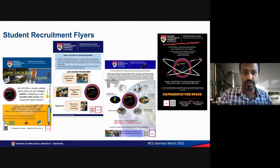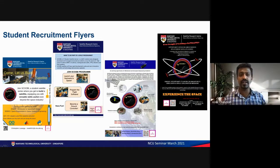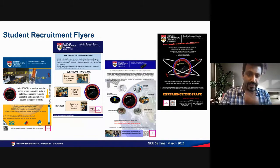To recruit students, we make flyers for each of these departments. This is for the arts and design school. This is for mechanical engineering. I think this is for electrical engineering, and this is for computer science. So we put them in different departments and try to attract students to come in and talk to us and see how they can help with the program.